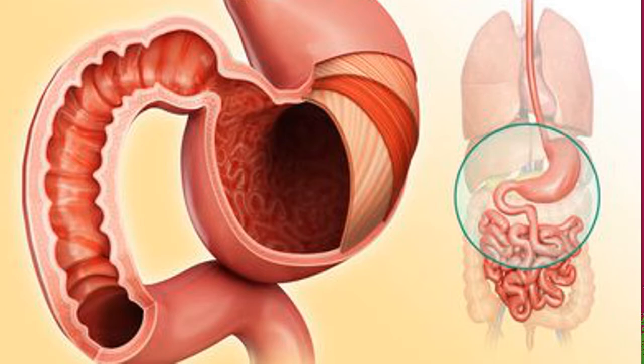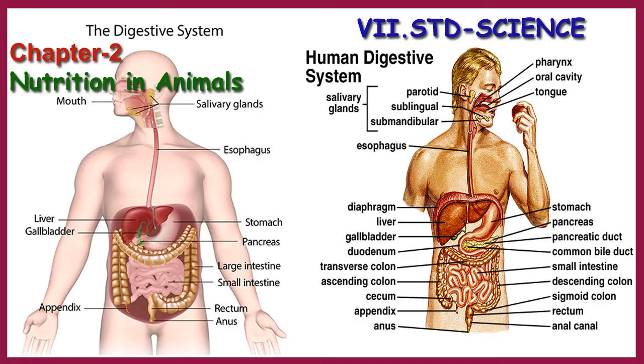The inner part of the stomach secretes mucus, hydrochloric acid and digestive juices which enhance the process of digestion. The function of hydrochloric acid is to kill the bacteria that enter our body through food.